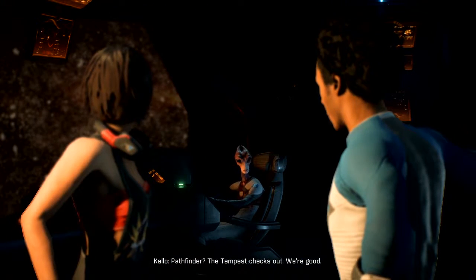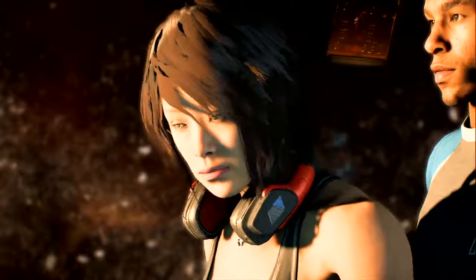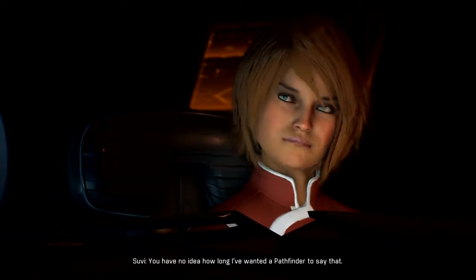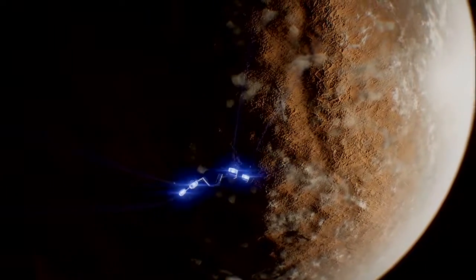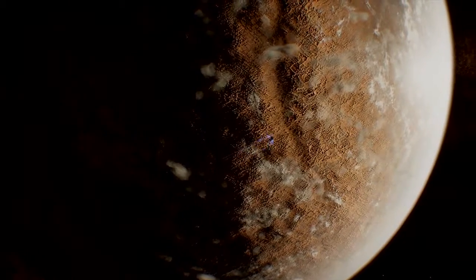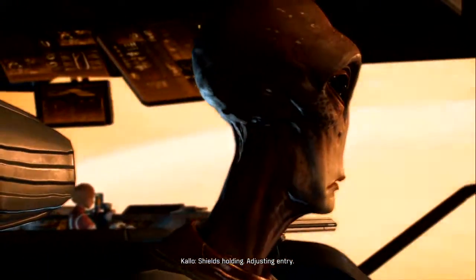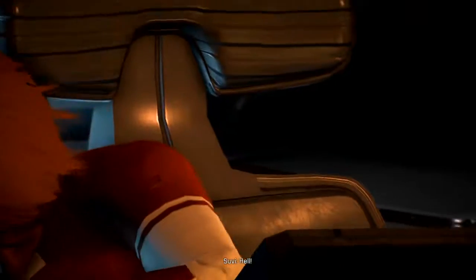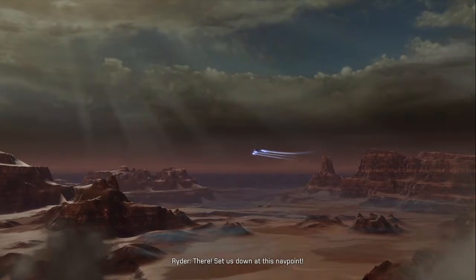Pathfinder, the Tempest checks out. We're good. Take us down. You have no idea how long I've wanted a Pathfinder to say that. Core is hot. Shields holding, adjusting entry. You got this, right? Hell. There. Set us down at this nav point.